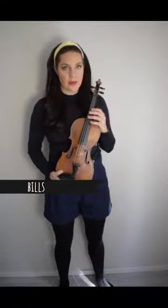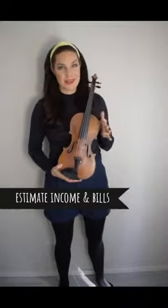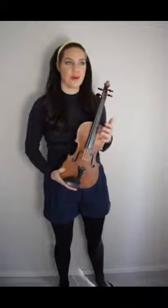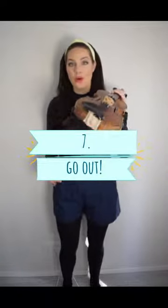Keep an eye on your bills, the ones that you have to pay. Invoice your clients on time, so you don't have to wait around for payment for months. Try to count and estimate your income flow for the next few months. Also try to count and estimate your bills, and I promise you, if you do this regularly, you will actually feel much better.